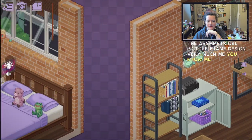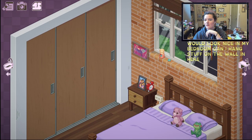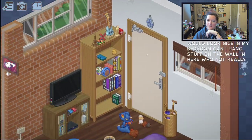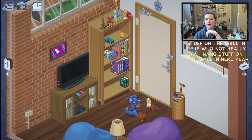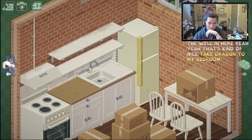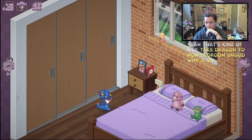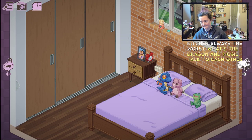You know, maybe this would look nice in my bedroom. Can I hang stuff on the wall in here? Not really. Can I hang stuff on the wall in here? Yeah, that's kind of nice. Let's do that. I'll take Dragon to my bedroom. Oh god, why is unpacking the kitchen always the worst? Let's let Dragon and Piggy talk to each other.